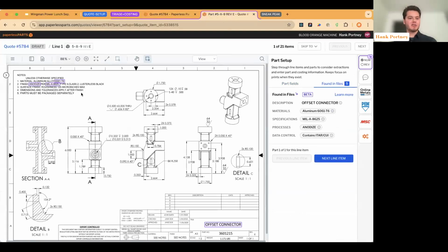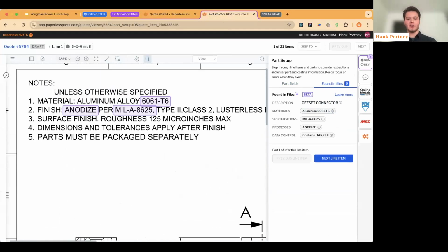Here we can see in just this first line item, thanks to new Wingman functionality, we are seeing highlights for the information it found right on the print, including its assumption about aluminum 6061T6, thanks to 6061T6 being present in the print. We can assume that that's probably correct. We can see that the specification was also found in here as a part of a finish requirement. And we can see that there's an anodizing finish process present as well. So between the two of these things, I think we can be pretty sure that anodizing is required.